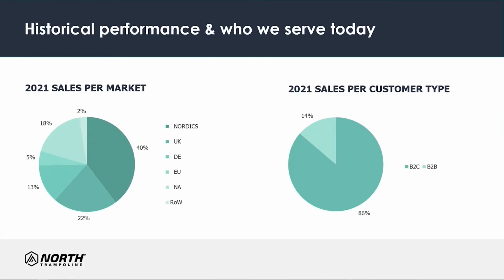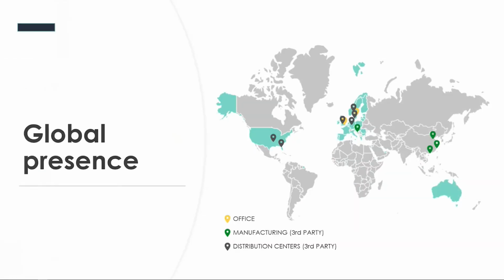We are selling most of our trampolines in Europe, with the most sales in the Nordics, followed by UK and Germany. And with 86%, we sell mostly business to consumer, and we are now increasing business to business sales as well. And we sell our trampolines all over Europe, in the US, in Australia, and Dubai.